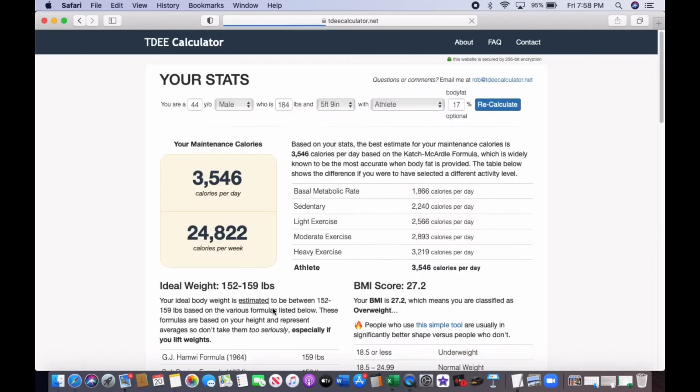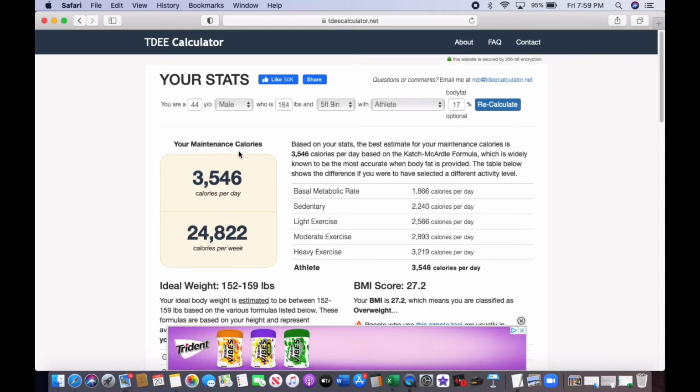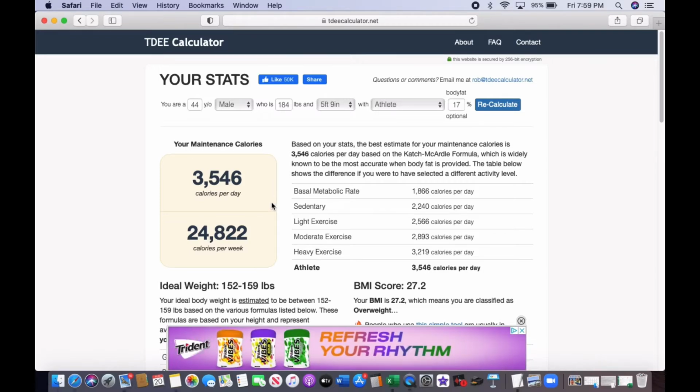So after we click calculate, it's going to give us some numbers. It gives us all the numbers we added at the top, and then it gives us our maintenance calories. So we want to focus on that 3546. So that's telling me that my maintenance calories is 3546. So that's where I need to be per day just to maintain my muscle and my healthy weight.